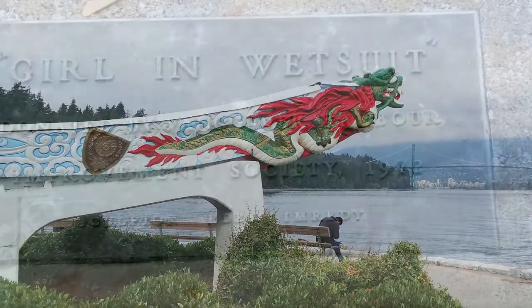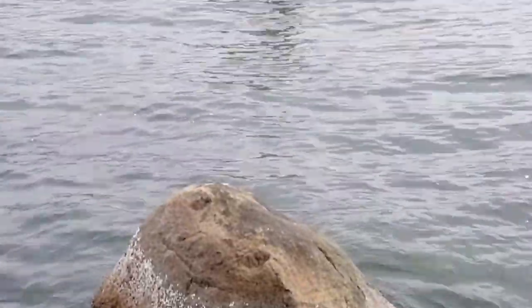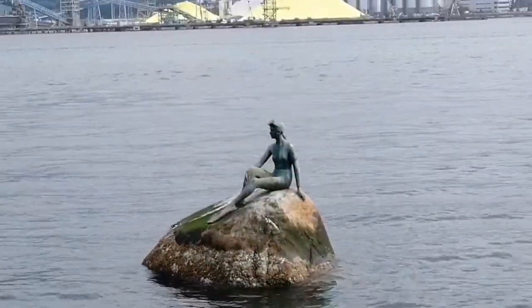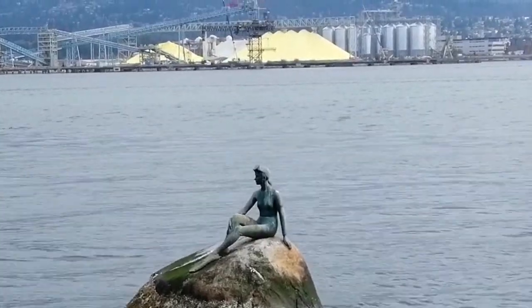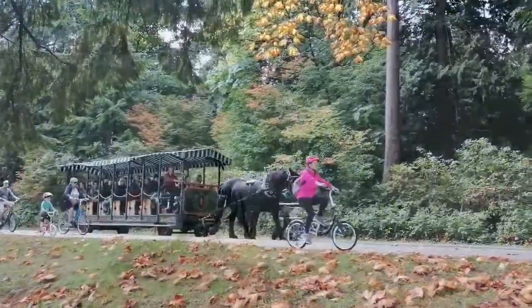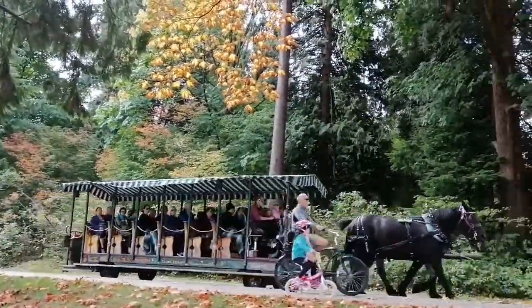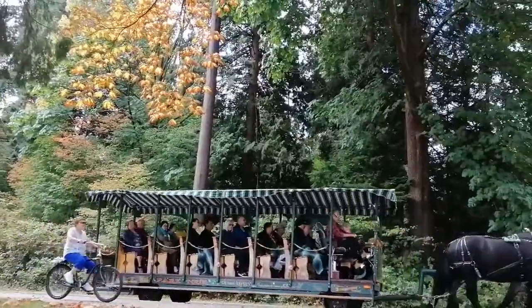Just like on a stone in the water, the girl in a wetsuit. Probably an allusion to the Copenhagen mermaid. Girl in Wetsuit. Many leisure enthusiasts are here in the park, whether on foot, on the bike or rollerblades.